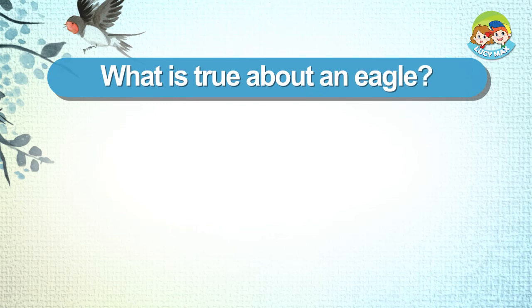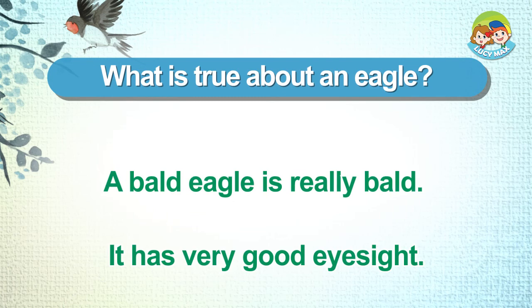What is true about an eagle? A bald eagle is really bald. It has very good eyesight.